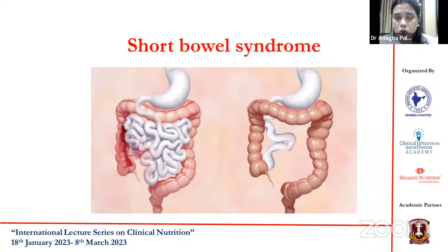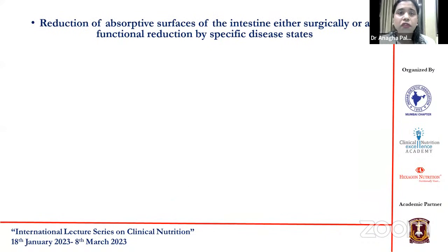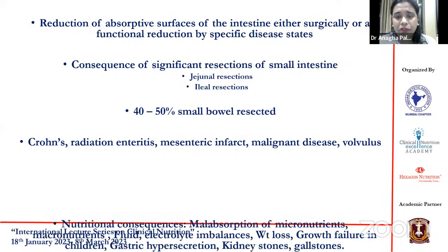Okay, short bowel syndrome, where the length of your small bowel is less than 180 to 200 centimeters. So obviously there is going to be a risk of reduced absorption surface, with jejunal and ileal resections. Almost 40 to 50% of the bowel is resected. It could be due to Crohn's, malignancies, or radiation enteritis. In children, it could be present from birth, and many studies are done in children, or it could be intestinal damage at the time of birth.